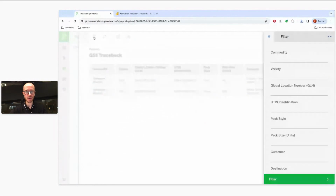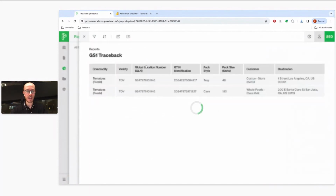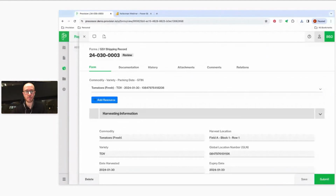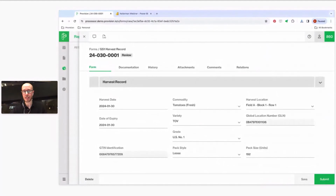If you want to search for any certain product that you want to do a trace back on, it's really quick to do a search based on any of the data that you've captured in the past. So let's say that you wanted to search by global location number 080479976, as an example. You could live filter down to anything that has that GLN. I could just as well do a search by the GTIN or anything like that. And if you want to drill into any one of these shipping records, it's just one click to jump from the summary report into that CTE. And again, this is all tied together. So we could just as well jump back to the original harvest and immediately call forward any of the information that would be required for the trace.